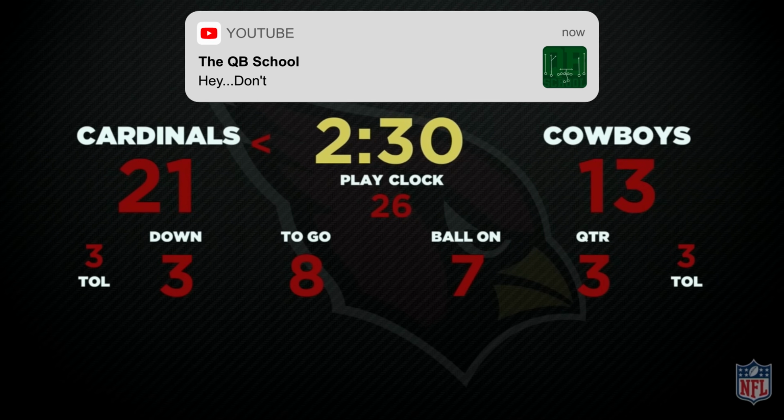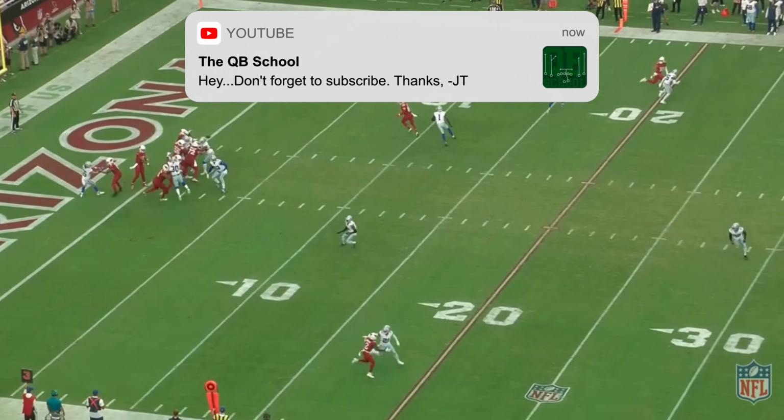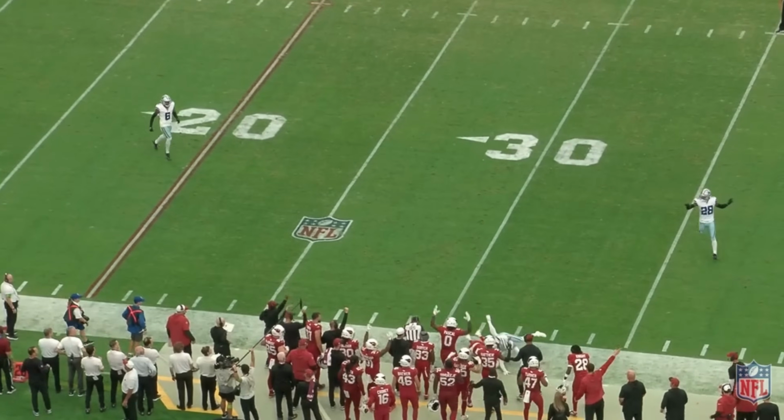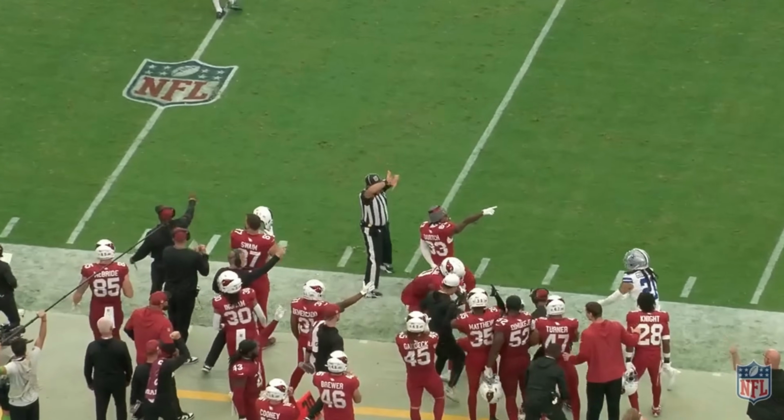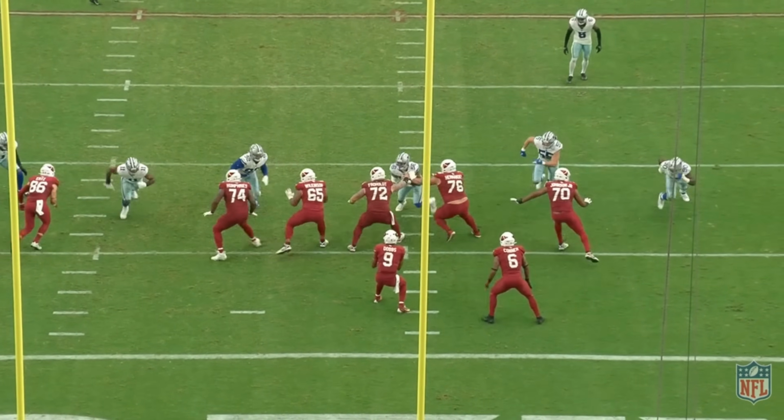Next one here, 3rd and 8. Beautiful back shoulder go down here to the bottom. Find the matchup you like. Wonderful base. Great throw. An absolute dot. A seed of a throw. Look at the sideline going crazy. Love it. Teammates obviously believing.